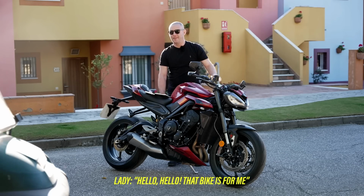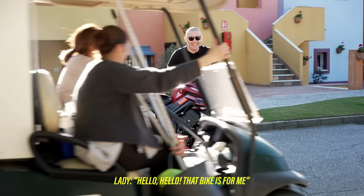Wave at the camera. Hola, hola, esta para mí.